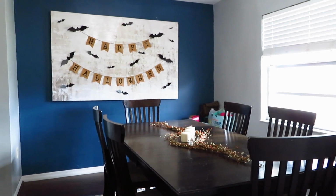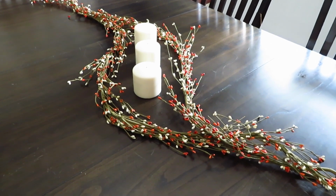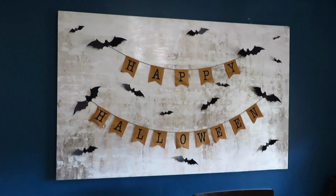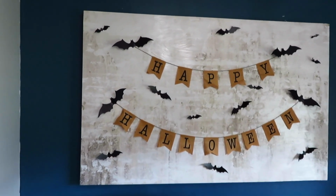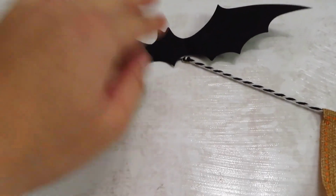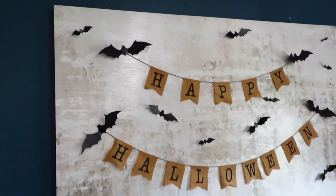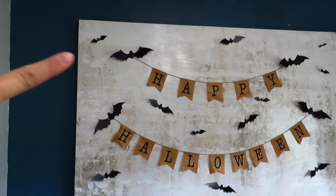So in the dining room, I didn't do too much. The table just has a little garland from Hobby Lobby and a couple candles. And then over here on this canvas, I added our Happy Halloween sign and I made the little bat decals. They're actually 3D, they're from Amazon. I'll link them. I think they're just super fun and so easy to do. But I was trying to make them look like they were carrying the sign since the strings don't go all the way to the end.